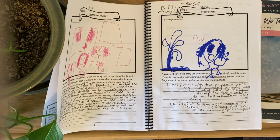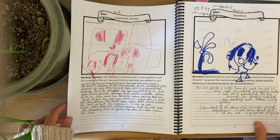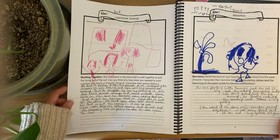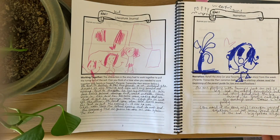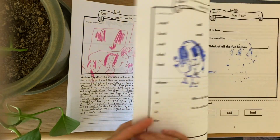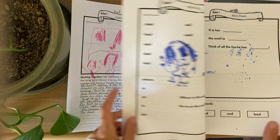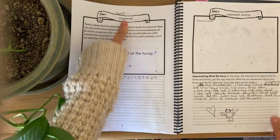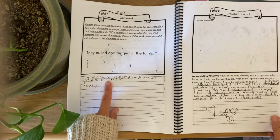So you've got your literature journal on the left. That's the prompt. It's where they ask a question and then she would draw her answer and would dictate to me, and I would write down what her answer is. And then there's the narration prompt on the right. Does she like this? She says that she does. She doesn't really act like she does, but she told me that she does when I asked her. So here's the copy work. This is the sentence. She would copy it down here.